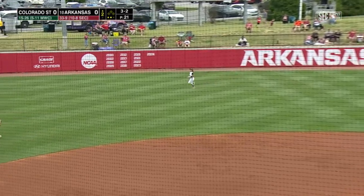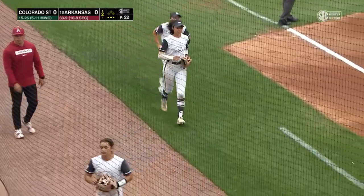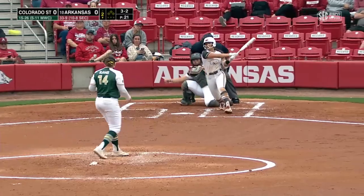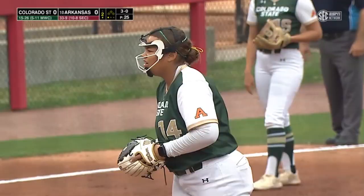Popped up off the hands. Rio goes back to get it. And it's another 1, 2, 3 frame for Beuerlein. Into things that I usually wouldn't do. Well hit, but right to the second baseman. Jack Smith makes the catch.